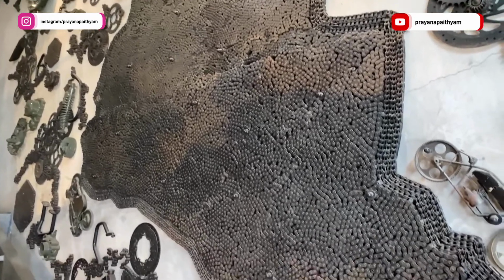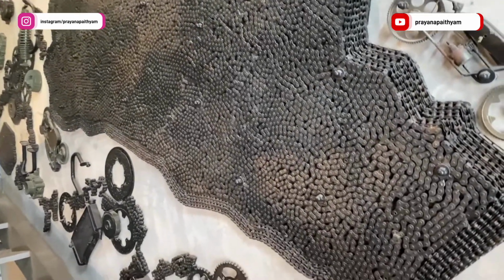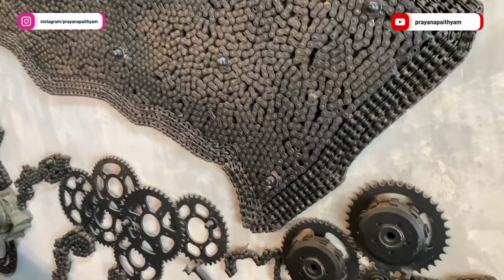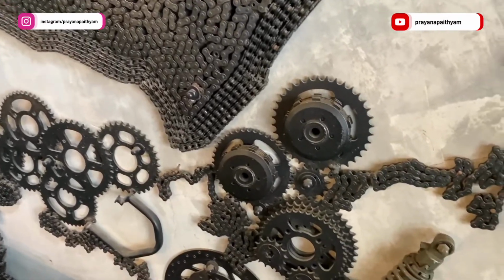Mostly these armors will be of yellow and orange colors. In all these armors you could see a CE rating, which stands for European Conformity, and it comes under European Motorcycle Safety Standards.